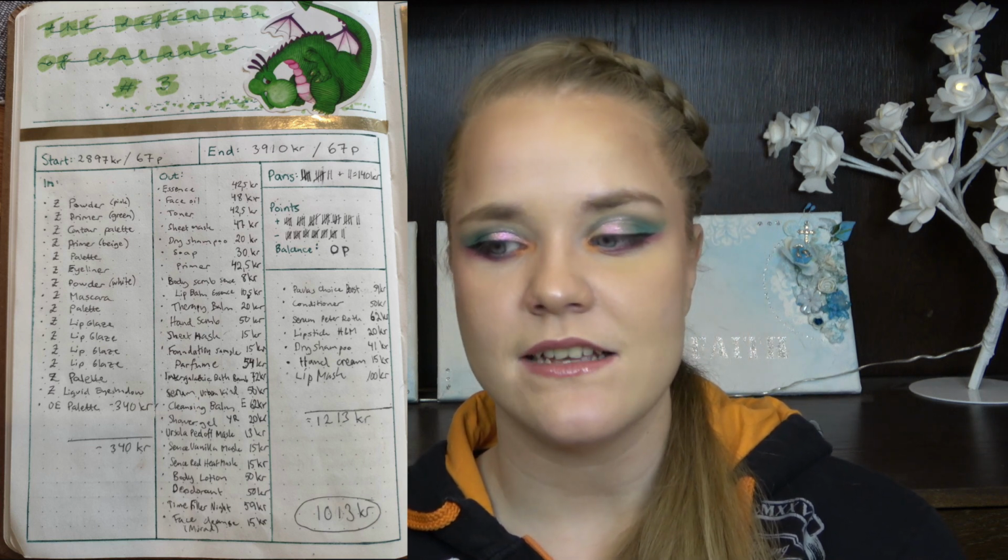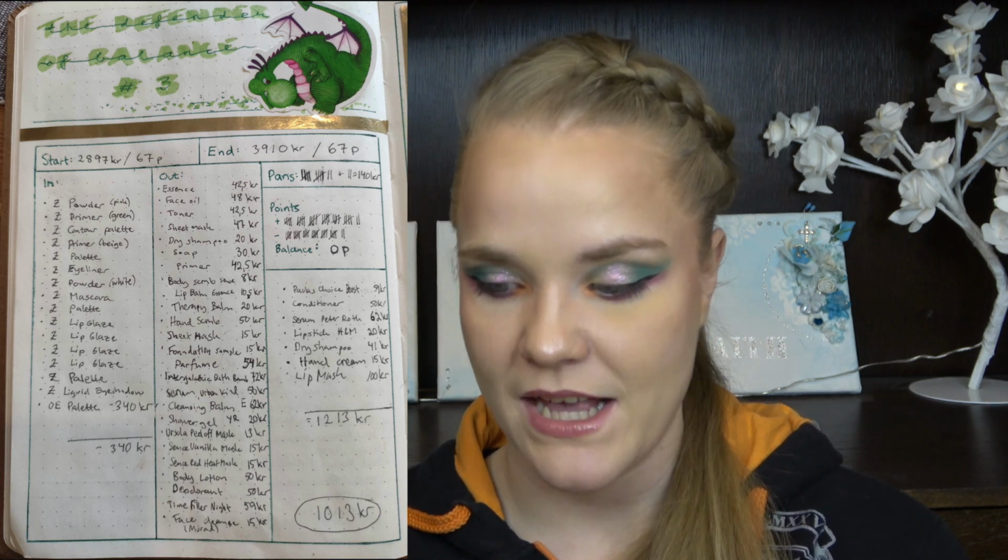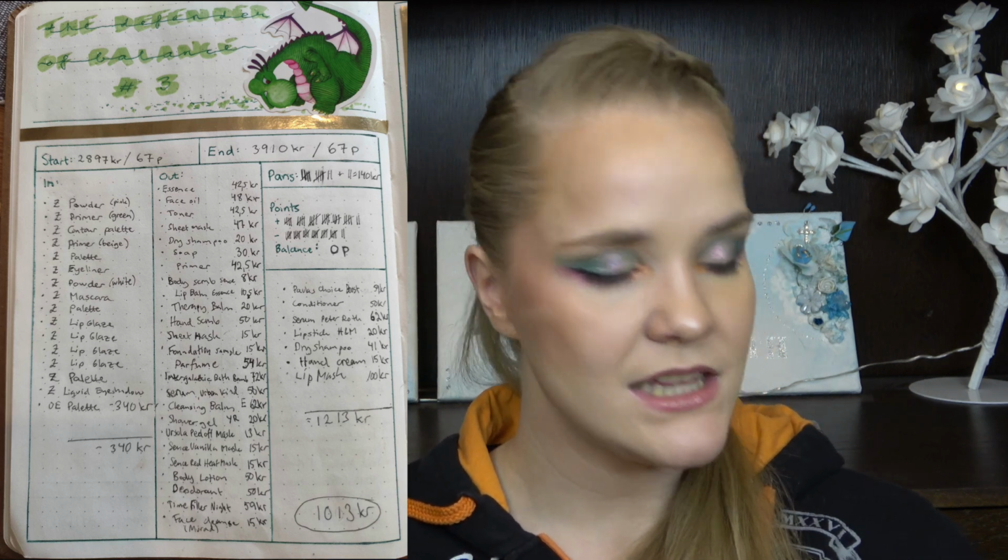The only question I have is, when it comes to palettes, if I should also give myself the money I spent on it, or if the pans are enough. Because if we look at a palette like this, it has 10 shades, so this would give me $10 for hitting pan on every shade, and then $10 more for finishing it up. So I would only get $20 when it cost $34. So is that something I want, or do I want to give myself the $34 as well and be able to buy something even nicer? If I actually finish this, I deserve to be able to buy something nicer if I want to, like a Natasha Denona palette or something like that.